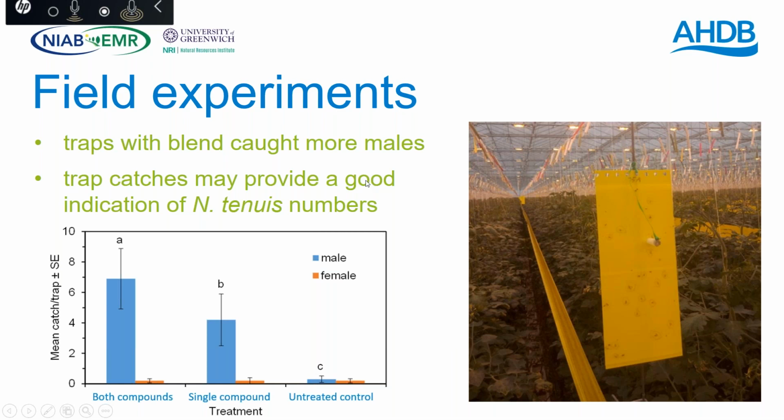So then finally, we took the pheromone dispensers and attached them to these dry glue yellow sticky traps in the greenhouses where we knew there was Nesidiocoris, and we tested either the traps without any pheromone, the traps with a single compound, or traps with both compounds combined. And what you can see here is that essentially the 2 compounds combined captured far more males than either the single compound or the untreated controls. And here you can see the male Nesidiocoris on the trap, and they've actually been ringed so that you can count the numbers that were on the traps.